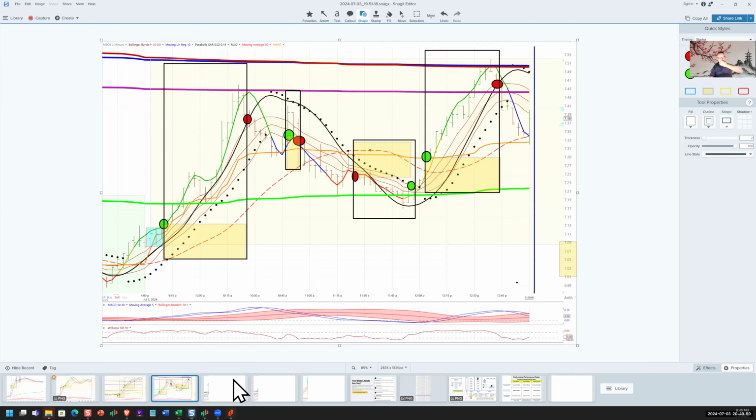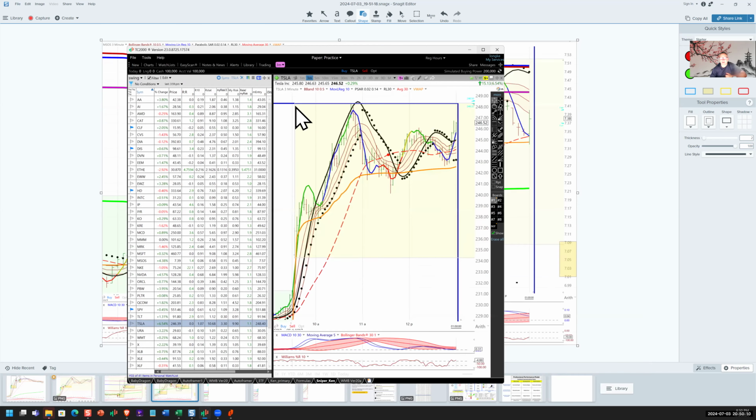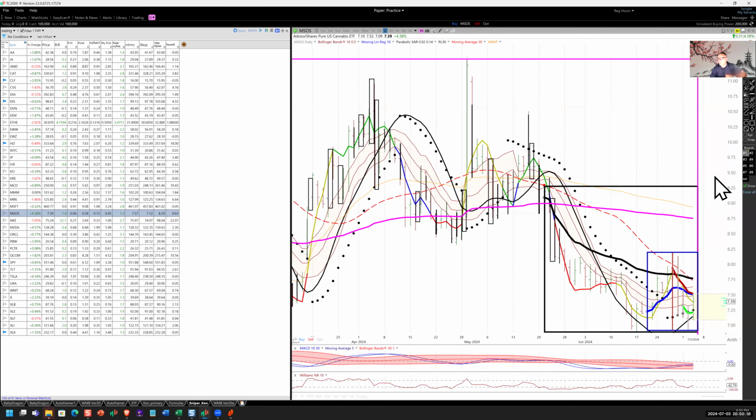And thanks to Trader X for the help. What got his attention, I posted it in Patreon, but if we want to take a quick look at what got his attention. And when he sent it to me, it struck me immediately that I agreed with him. This is daily. Turn this off.